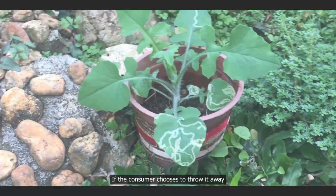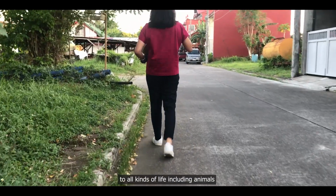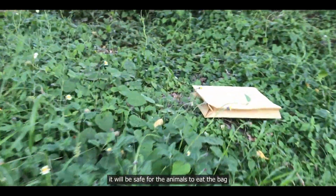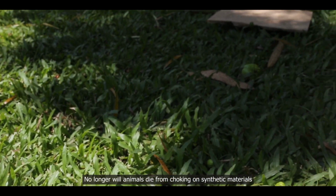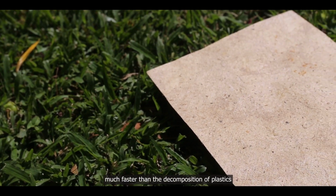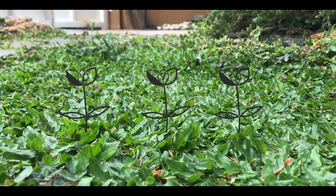If the consumer chooses to throw it away, the bag will still be 100% environmentally friendly to all kinds of life, including animals. Since all the materials of the bag are natural, it will be safe for the animals to eat the bag. No longer will animals die from choking on synthetic material. The bag will also break down on its own within a short period of time, much faster than the decomposition of plastics. The seeds in a bag will also grow on their own once discarded, as long as it meets the criteria for planting. Toxic chemicals will not be used in the production of the bag.